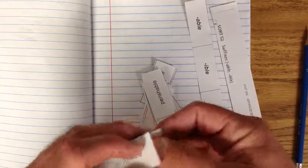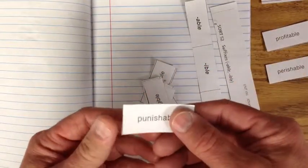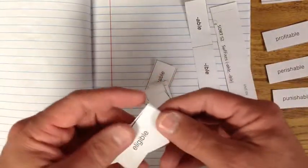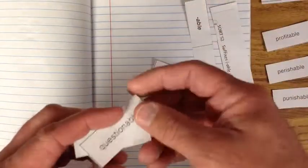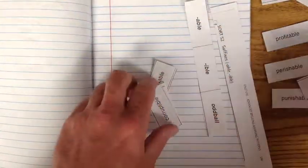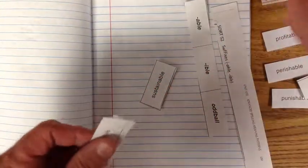You might be listening to me say my words, but I'll let you say yours while I chat a little bit. So get all your words sorted out. Make sure you cut them. Please do not just write them. That is not going to help you be a better speller. It's going to help you be a better copier. Cutting is amazing because it'll actually help your small motor skills. It'll help you be a better writer, because you can write neater. If you can cut neat, you can write neat.